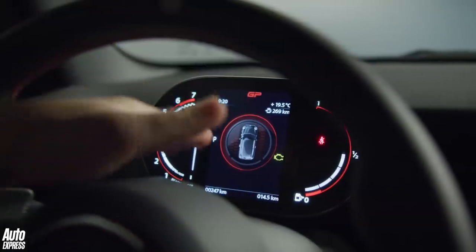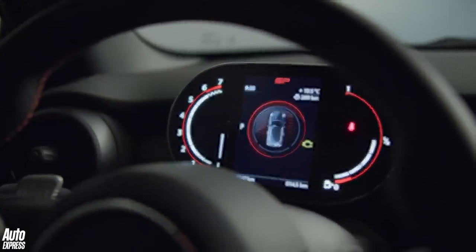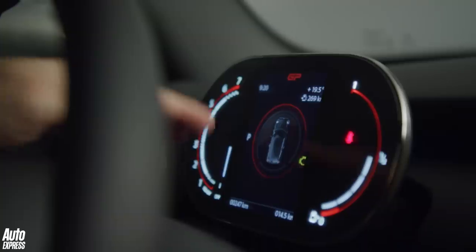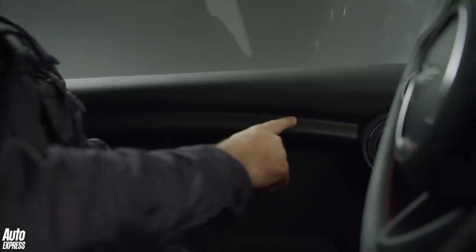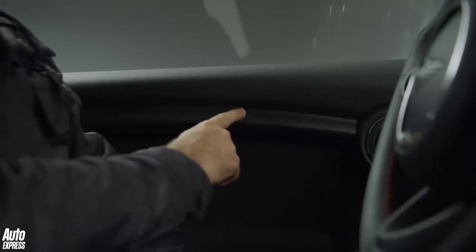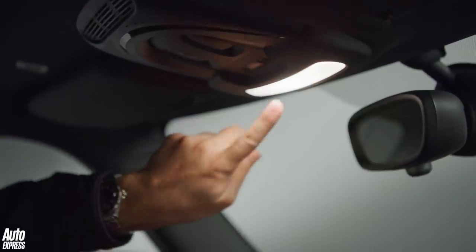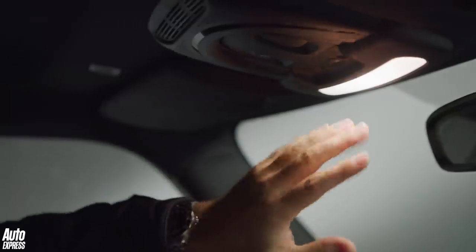In front of you, you've got a fully digital display, just like you get on the Mini Electric, but of course you don't get EV range and green data such as that. You get your own GP set of displays. The door cards here, they don't have a nice piece of gloss black trim here. It's just standard plastic. And up here, you've just got a standard light. You don't get the little toggle switches to change the ambient lighting. In fact, you don't get ambient lighting in here whatsoever.